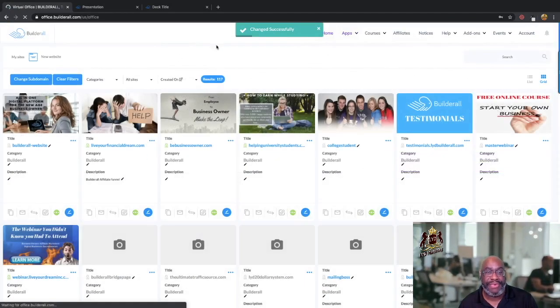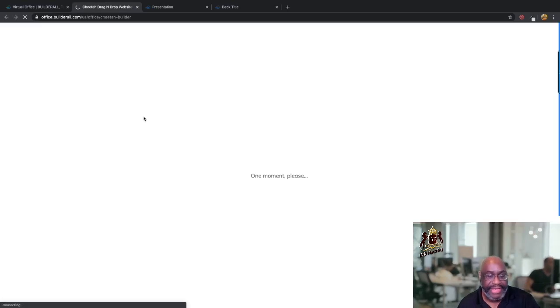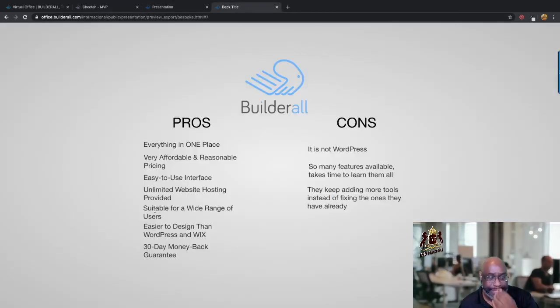So for example, just to show you, enter the Cheetah. It's very easy, it's fast, it's mobile friendly as well. If you're looking for something mobile friendly, it's very easy to use, drag and drop. I have videos, I'm not going to go too much into it. I have videos already on my page about the Cheetah and Builderall, so you guys can look at it as well. It's suitable for a wide range of users.